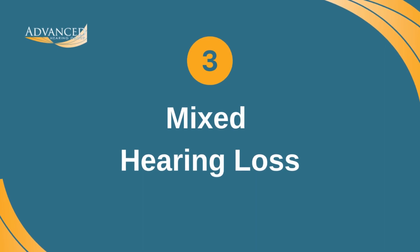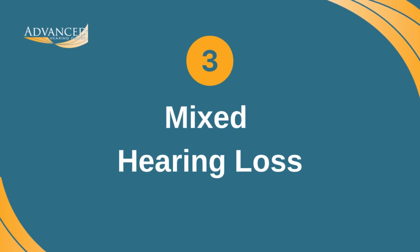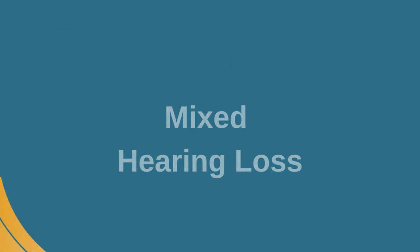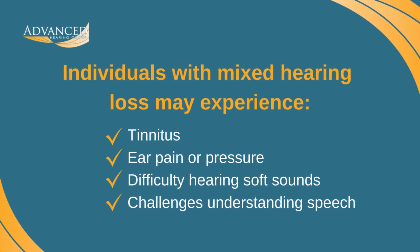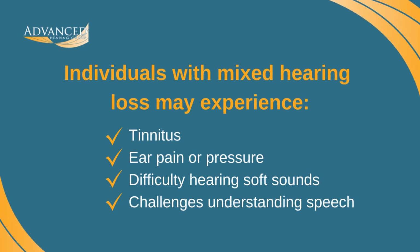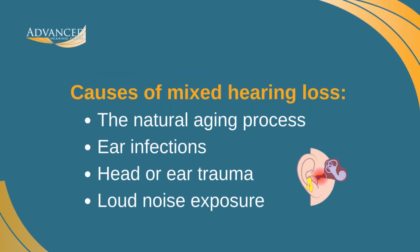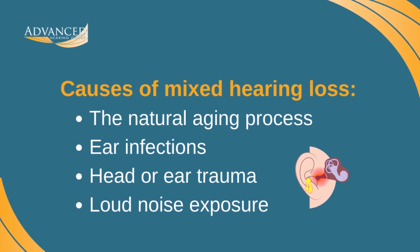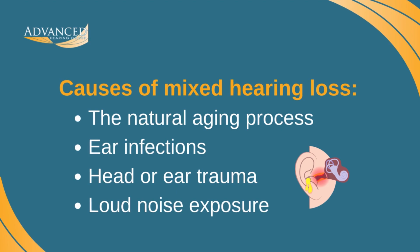Number 3. Mixed hearing loss. This type of hearing loss is just what it sounds like. It's a mixture of sensorineural and conductive hearing loss, meaning that multiple parts of the ear are affected. Individuals with mixed hearing loss may experience tinnitus, ear pain or pressure, difficulty hearing soft sounds, and challenges understanding speech, among other symptoms. Common causes of mixed hearing loss include the natural aging process, ear infections, head or ear trauma including skull fractures, and repeated exposure to loud noise.